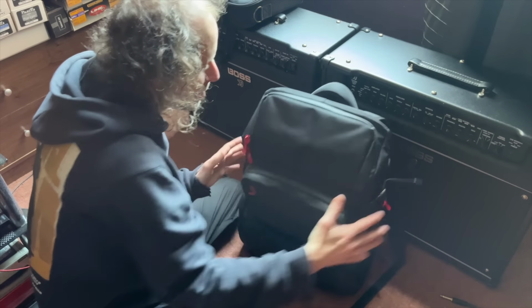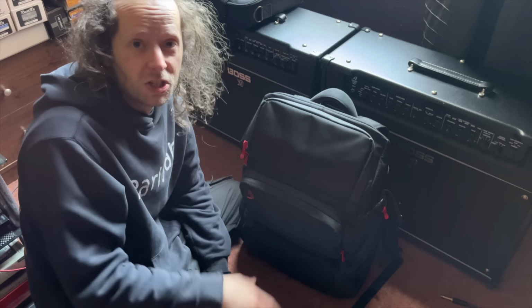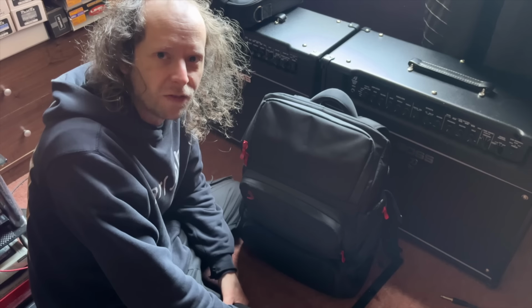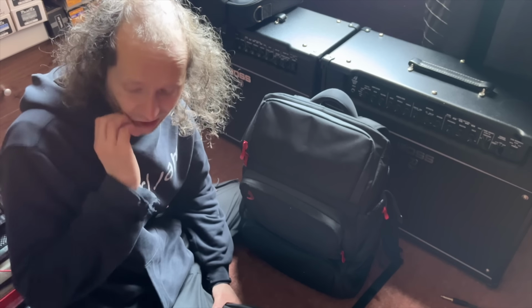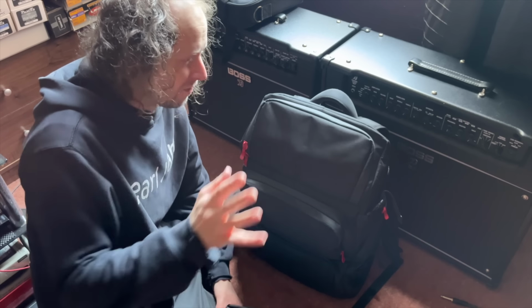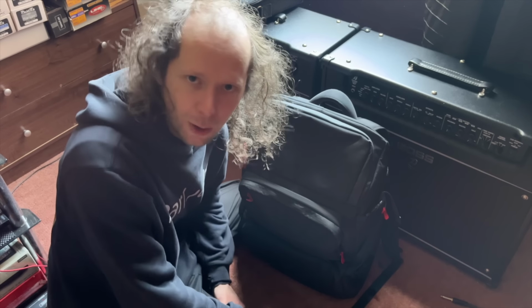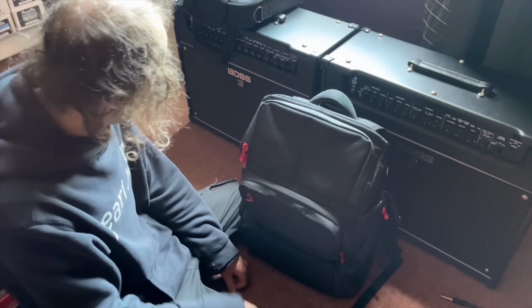And the idea about this bag is if I have to go into it, something's gone wrong. That's basically what this bag is there for. If a lead dies or a patch cable dies or something like that, a power lead from a power supply or a power supply dies or whatever, if I have to go into this bag, something's gone wrong. This is the redundancy backup bag. So yeah, that's that. So the last thing to talk about is leads.